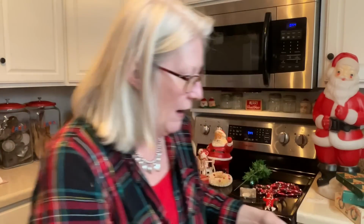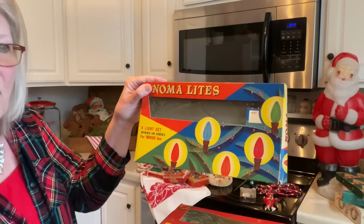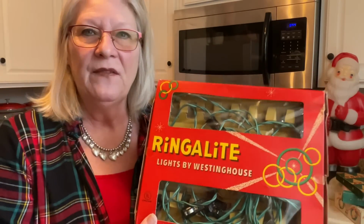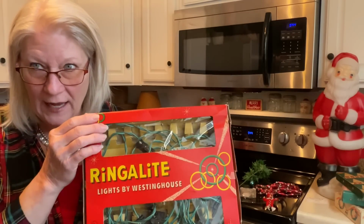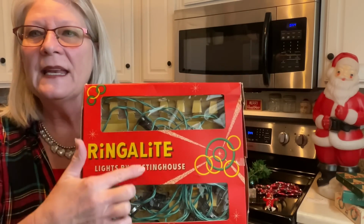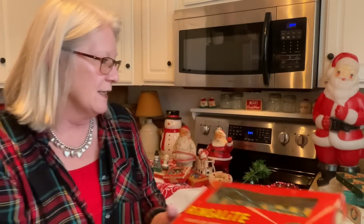And then they had this box. This box was $12. And I thought, okay, I could decorate with that. This box was $10. Now, I believe I've got some bulbs out there that I could take this apart and put it back in and then add the bulbs to it. So this will definitely go in with my decorations.